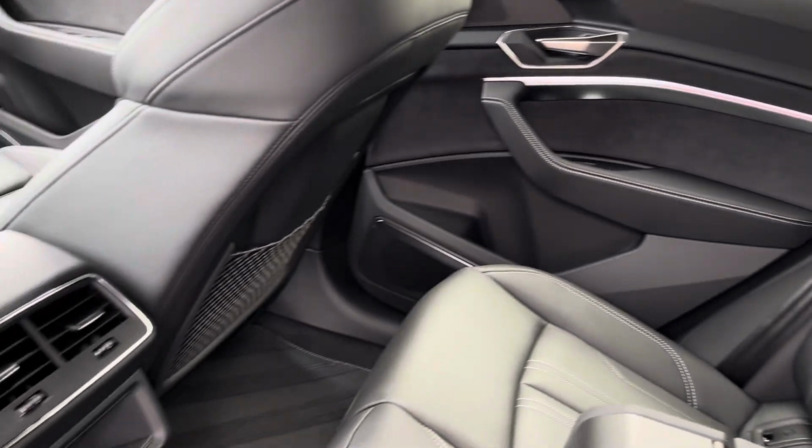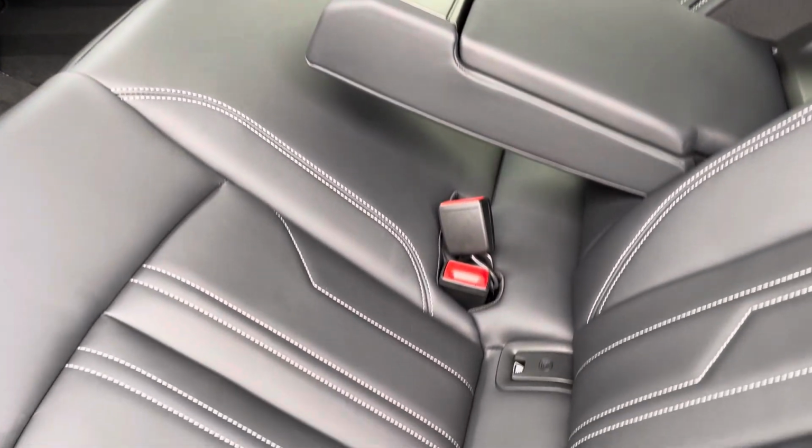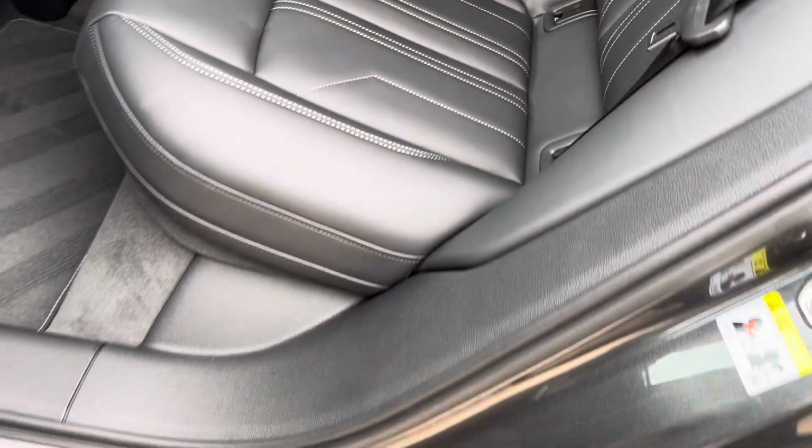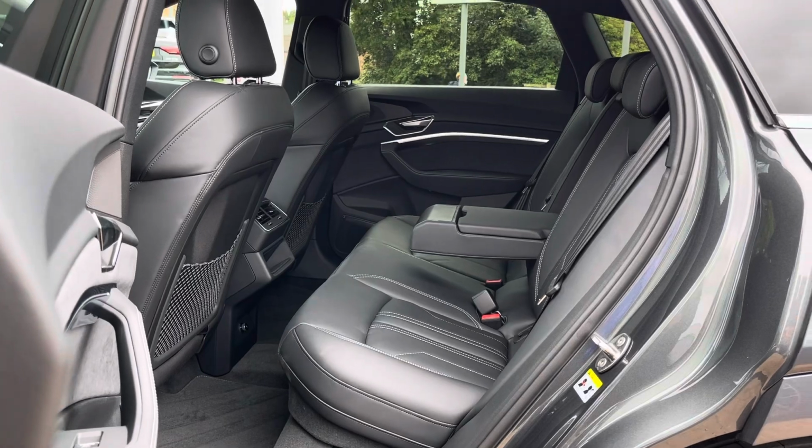bringing up the comfort, as well as the rear air vents so the rear passengers get a taste of that precious air conditioning. Both outer seats are fitted with Isofix points so you can safely and securely travel up to 2 child seats in the rear of the vehicle.